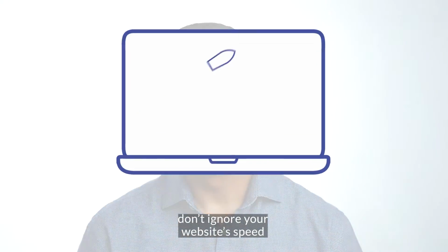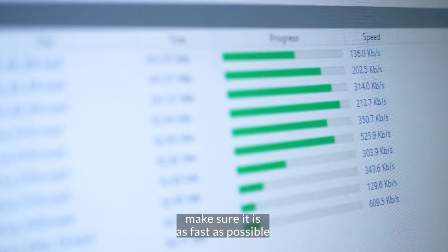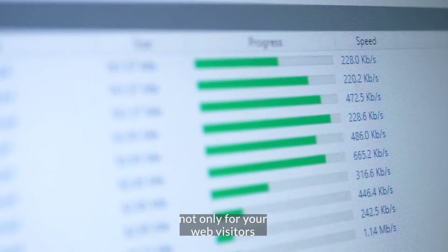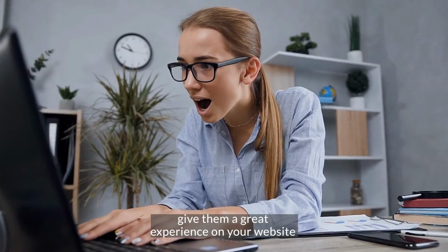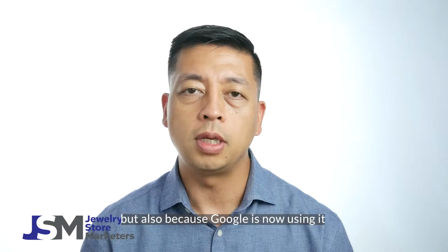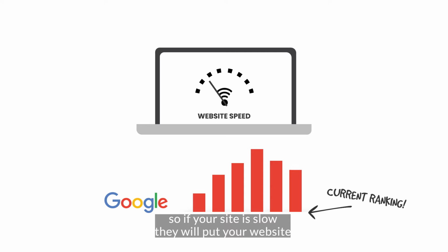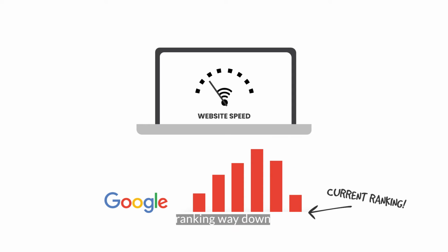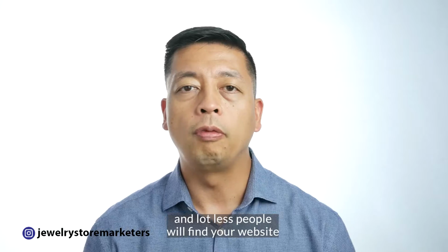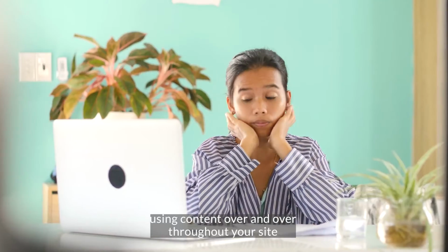Three, don't ignore your website speed. Make sure it is as fast as possible, not only for your web visitors, to give them a great experience on your website, but also because Google is now using it as a major ranking factor. So if your site is slow, they will put your website ranking way down and a lot less people will find your website.